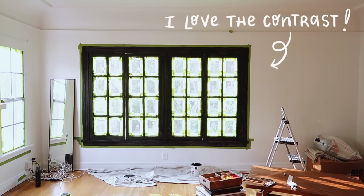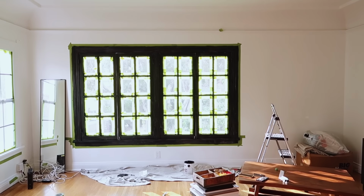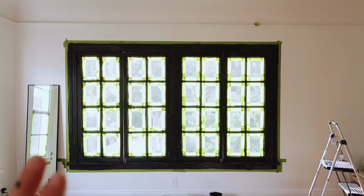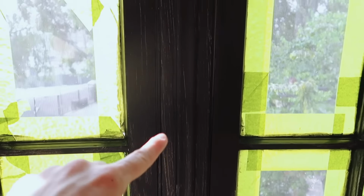We just went ahead and applied the first coat of black paint to the window, and you can kind of get an overall vibe because the tape's kind of blown out at the moment. I think it's gonna literally look so good in here. Very statement, but still blends in, you know? So this is the first coat. It is a little bit streaky. Well, actually, honestly, a lot of it is streaky, but I feel like once we have the second, it should be pretty good to go.